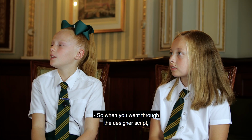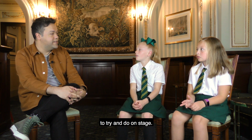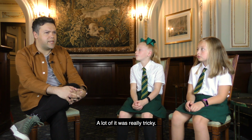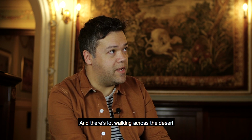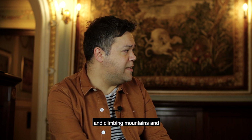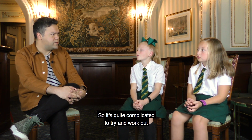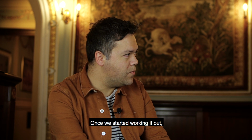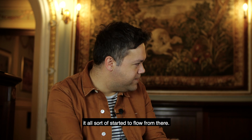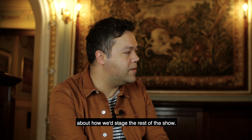So when you went through the designer script, which bits do you think were easy and which bits do you think were a bit hard? I don't know that any of this story is easy to try and do on stage. Lots of it was really tricky. I mean, so much of it is about digging great big holes, which is quite hard to do on stage. And there's lots of walking across the desert and climbing mountains. And then there's lots of jumps backwards and forwards in different time periods and different places. So it's quite complicated to try and work out exactly how we'd want to do that. But once we started working it out, it all sort of started to flow from there. Once we worked out how we were going to do the digging, then that helped us make a lot of other decisions about how we'd stage the rest of the show.